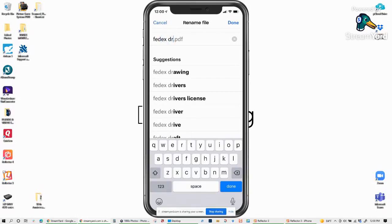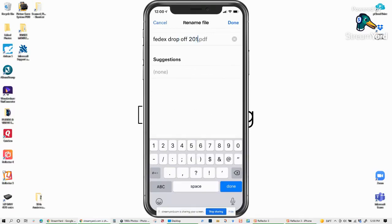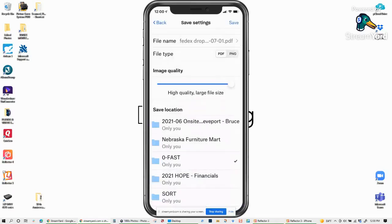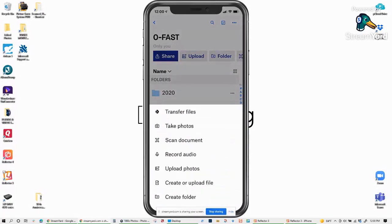I would probably change the name on my computer because I like to type on a computer keyboard instead of my phone. And apparently going back in time 11 years. What day did I drop this off? Yesterday. Save. And now a copy of that document is in my Dropbox folder, and I chose where I wanted it.